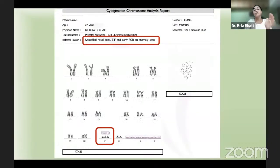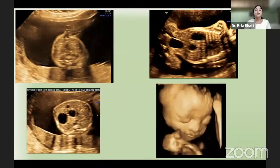And obviously, the patient was counseled for high chances of some chromosomal cause. Amniocentesis was done, and it turned out to be trisomy 21. So as we say, we look at the whole picture: the history, the 1st trimester screening, all the structural markers, all the soft markers, and then counsel the patient and advise about what test is to be done.